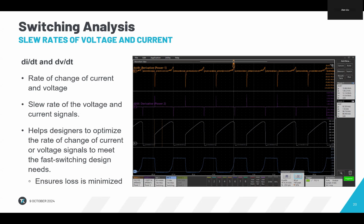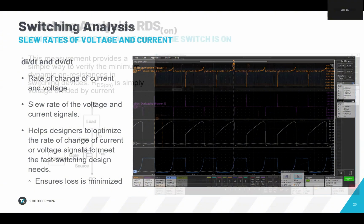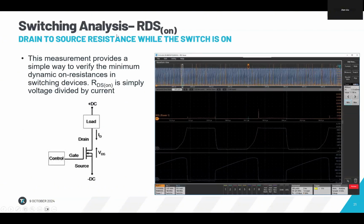large amount of results, and also we can get those stable results. But in this kind of conventional measurement, all these results are not timed continuously. They are one acquisition after another acquisition. There is a lot of gap in time. So in our slew rate or switching analysis software, it can measure continuously and even provide the time trend analysis of the result. And also, we can provide the RDS on, which can help us very easily to measure those RDS on directly.